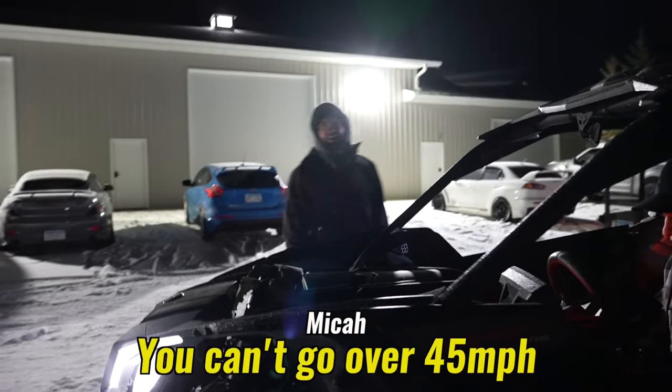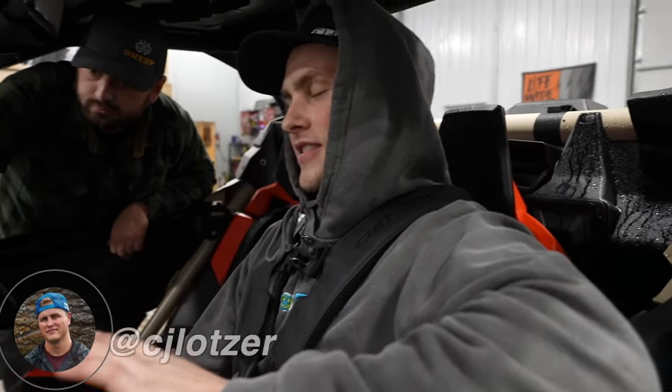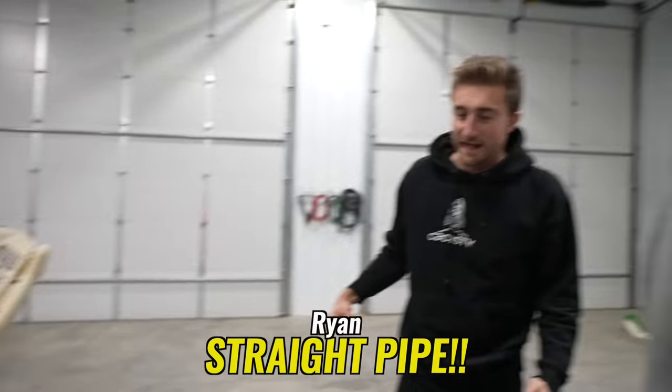Brand spanking new. You can't go over 45. Are you serious? You have to break it in? For how many miles? 200. Holy shit! Wow. This exhaust is pretty freaking quiet. I think that needs to be the first thing to go. Straight pipe! It is gonna be the first thing.